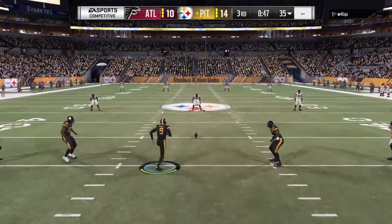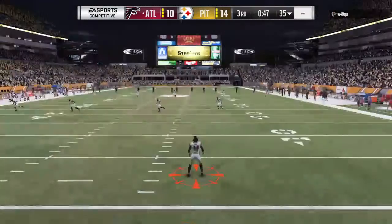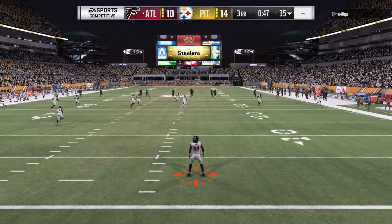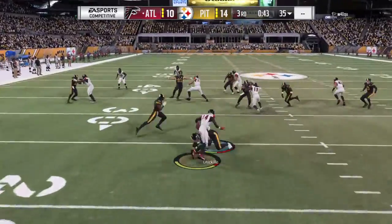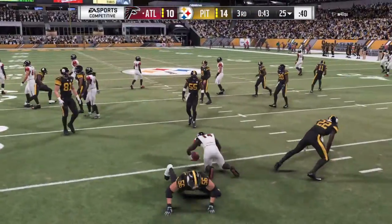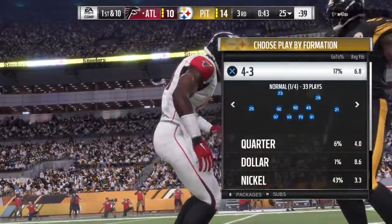Boswell on now to kick this one away. On the return, here's Justin Hardy. And not a bad return here. He gets it out to the 25-yard line.